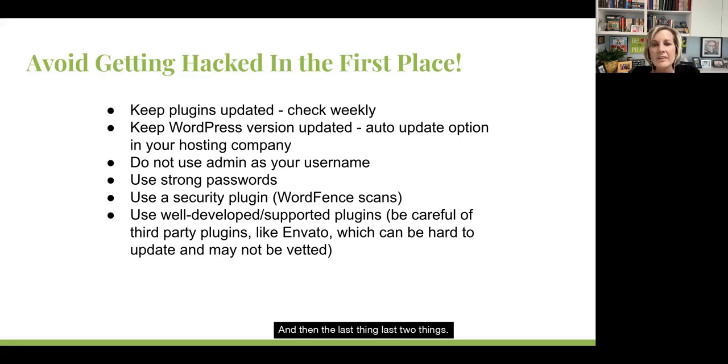And then the last two things, again, I mentioned WordFence as a security plugin. There are others. There's iThemes. There are several different security plugins that you can use. WordFence is the one that we use, but we do have iThemes Security on some sites as well.